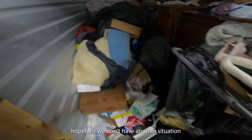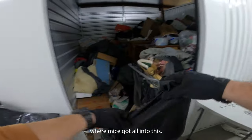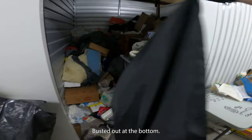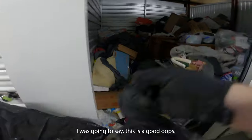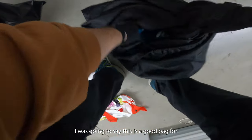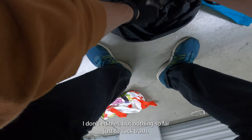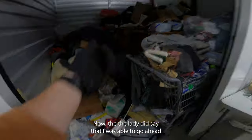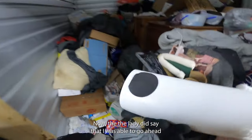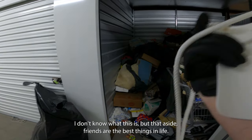Yeah, hopefully we don't have another situation where mice got all into this. I mean, it's definitely a possibility, but we will see. All right, this is busted out the bottom. I was gonna say this is a good bag for donatables, but nothing so far, just a sock. Trash. Now the lady did say that I was able to go ahead and dump like maybe two or three bags, which does help. RMS, I don't know what this is.